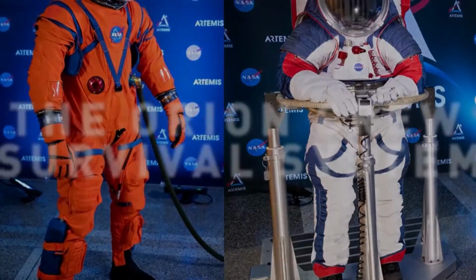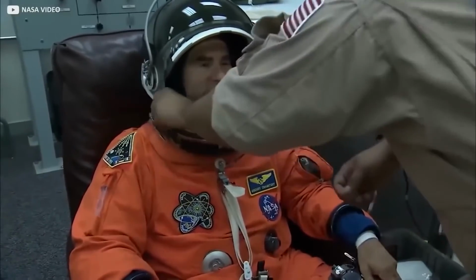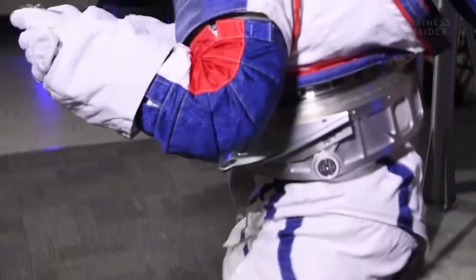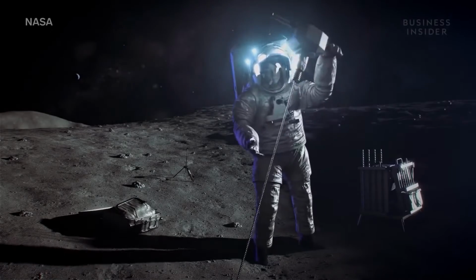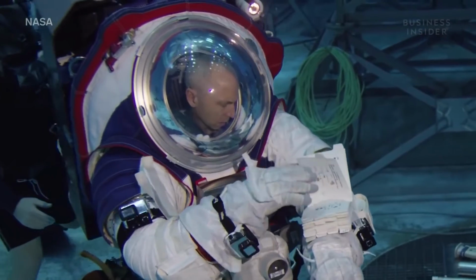NASA released a close-up look at two next-generation suits from the agency's Artemis program in October 2019. The Orion Crew Survival System is one of the suits, and it's similar to the suits used by SpaceX and Boeing. It's similar to the pumpkin suits worn by Space Shuttle astronauts, although it's far lighter. The Exploration Extravehicular Mobility Unit suit, also known as the xEMU, on the other hand, is meant to be worn on the moon's surface. It's a lot bigger than the pressure suits that astronauts wear inside spaceships.